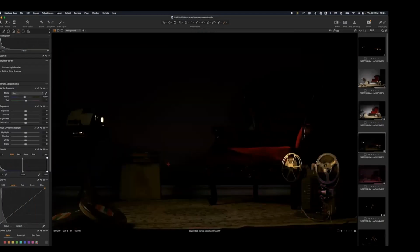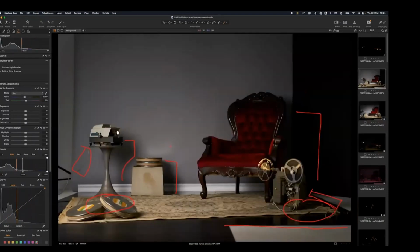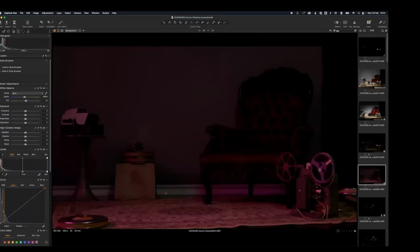The reason I haven't got the gel on these shots here is because when I start off building the light, I don't want to be affected by the color yet. I just want to see what the actual white light will do. It's just easier for my eyes to get a perspective on everything. And now that I'm ready to start building up the elements, I can add my colors.